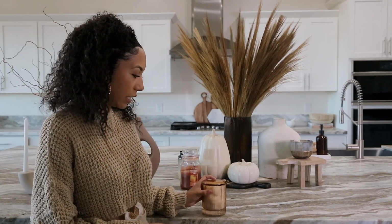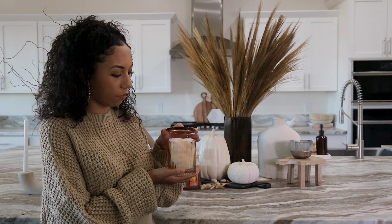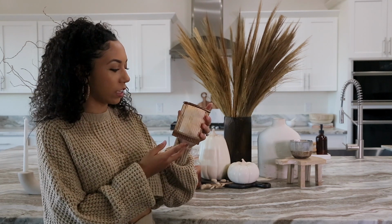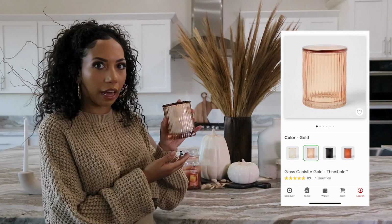Now, one more item that I wanted to talk about that is not from H&M, but is from our favorite store, Target. I picked this little guy up and I just couldn't resist. Since it was a recent find, I wanted to add it to this video. I'm already utilizing it as a little container for cotton balls and it looks so nice on a vanity. I'm using it in my bathroom, but this could be used for a lot of different things.